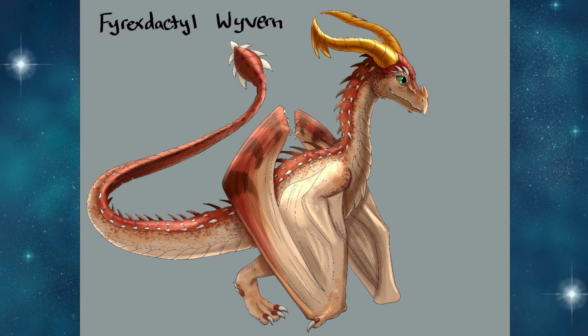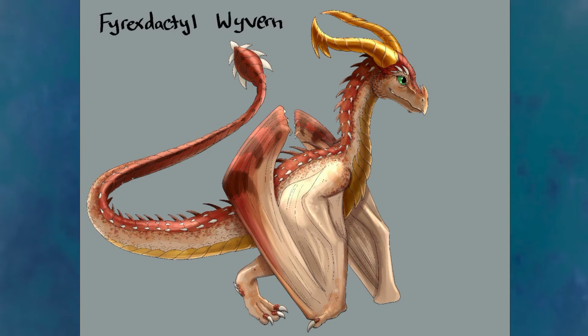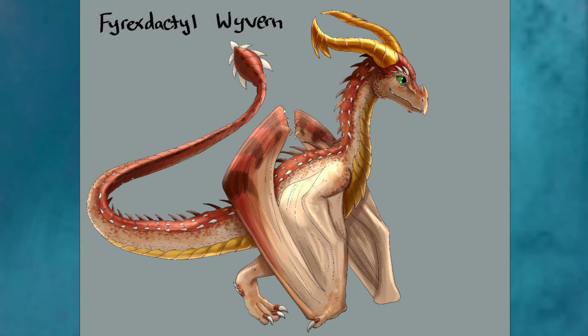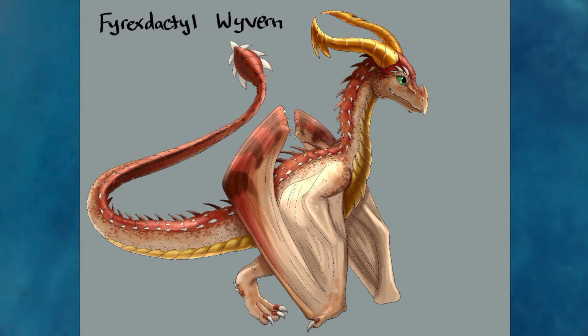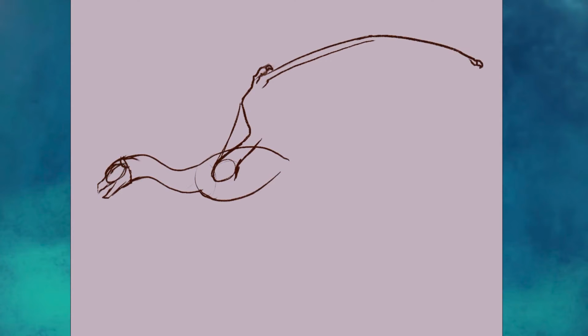The information, after all, is actually more important in the book than the artwork, but I do want to complement this information with some strong and clear visuals. And here this one is completed. Now I'm working on the flying pose.